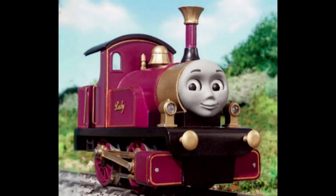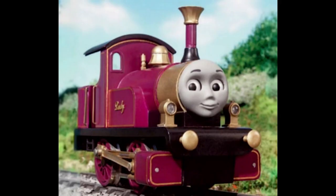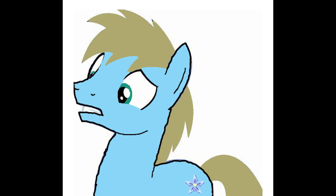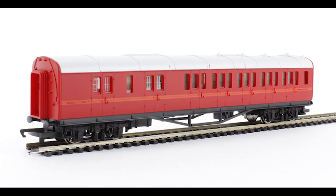Secondly, many people criticize her for being a plot device, which is a fair point, but still, I like the movie regardless of its hate. And thirdly, if they can't make her in HO scale form, then I guess they'll have to give her the same treatment as Winston's G scale form. I don't know, I still would like for Lady to be made by Bachmann someday, whether in HO scale or G scale form.